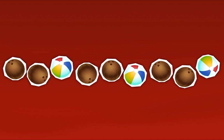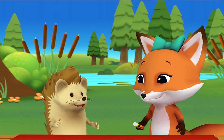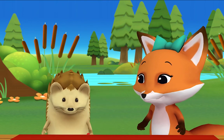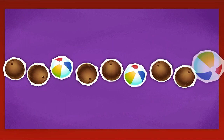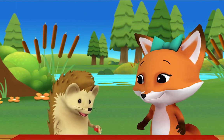Coconut, beach ball! Can I borrow your glue stick, please? I want to glue these down. Sure. Here you go. Thank you. Coconut, beach ball. Coconut, beach ball. Coconut, beach ball. All done! Do you want to make another pattern? No, I want to go and tell Miss Panda.